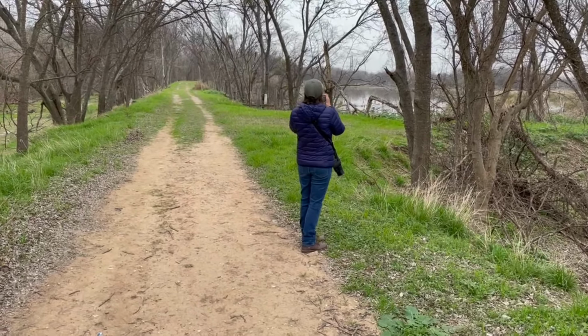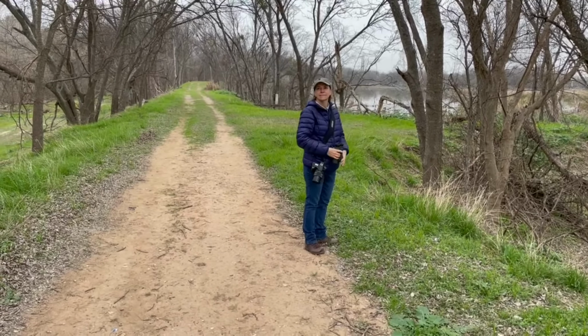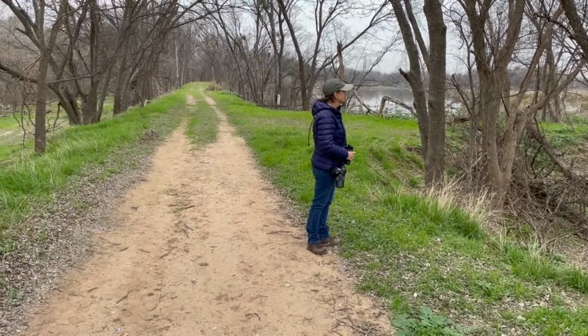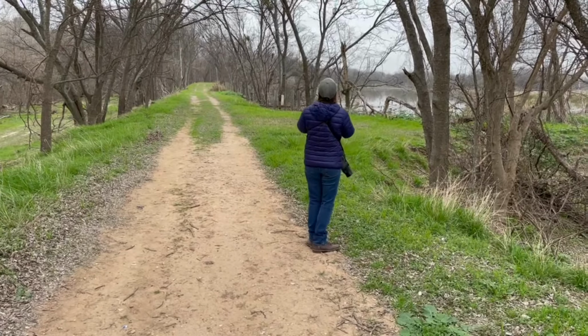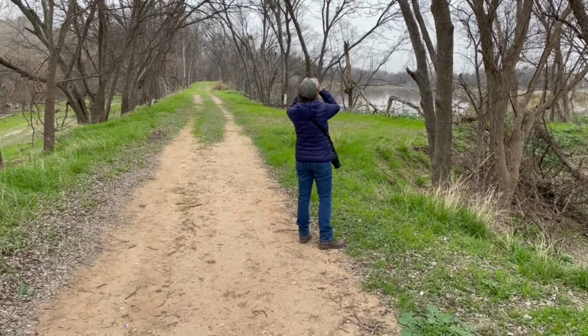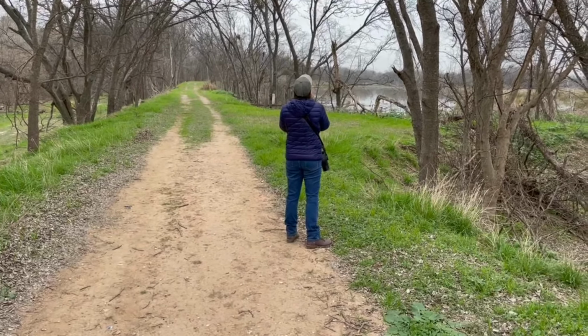One of the more important birds that we've seen here recently is the rusty blackbird. They're here from time to time, and they are in steep decline and a bird of special interest, so they're always fun to see, and you can expect to see them near water because they like to keep their feet wet.